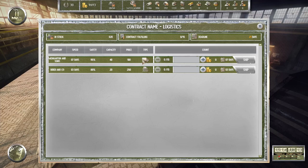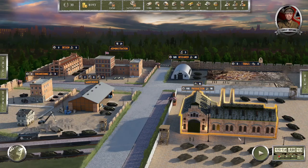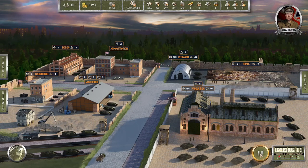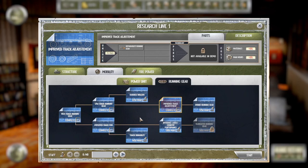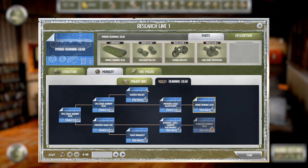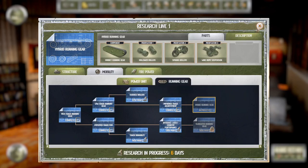I don't understand that the truck reliability is higher than the train reliability. I really don't. Or safety. I do understand that the train is faster, but I really don't get that. It's less reliable. Let's ship those, and that will save our bacon. Outstanding. Improved track adjustments. And the hybrid running gear. Yes, please.